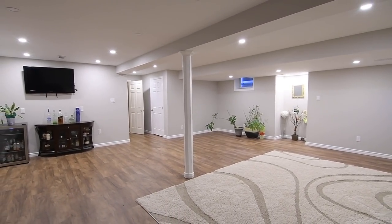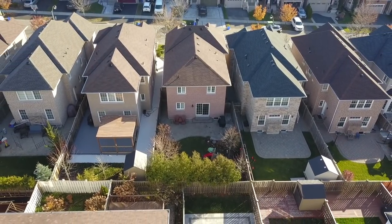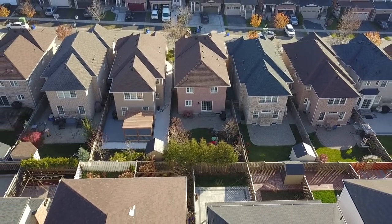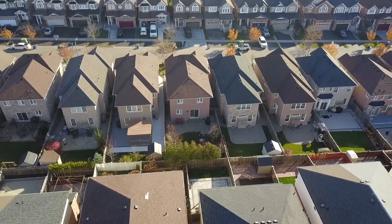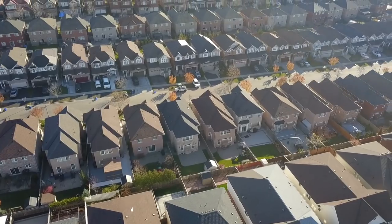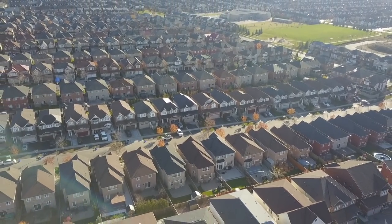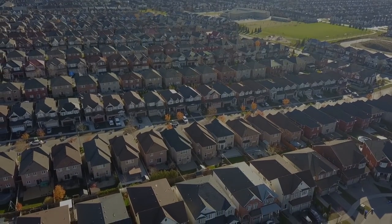A short walk to Vimy Ridge Public School, parks, the Nottingham Market Shopping Plaza, and public transit, this home is also close to places of worship, golf courses, and the McLean Community Center. With the Durham Center, Harwood Center, and Westney Heights Shopping Plazas, the Ajax GO Station, and access to Highways 401 and the 407, all just short drives away.